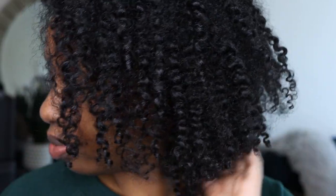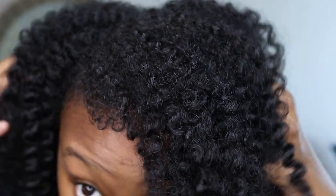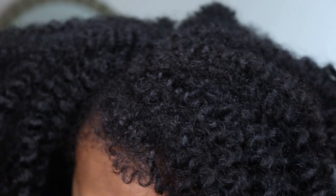Like, my hair feels really good, guys. Now, my scalp is ready for me to wash my hair, but the way my hair looks and the way my ends and the middle of my hair feel, it feels amazing. So I could stretch this out for two more days and I probably will do that, but listen, I got all my money's worth in this twist out.